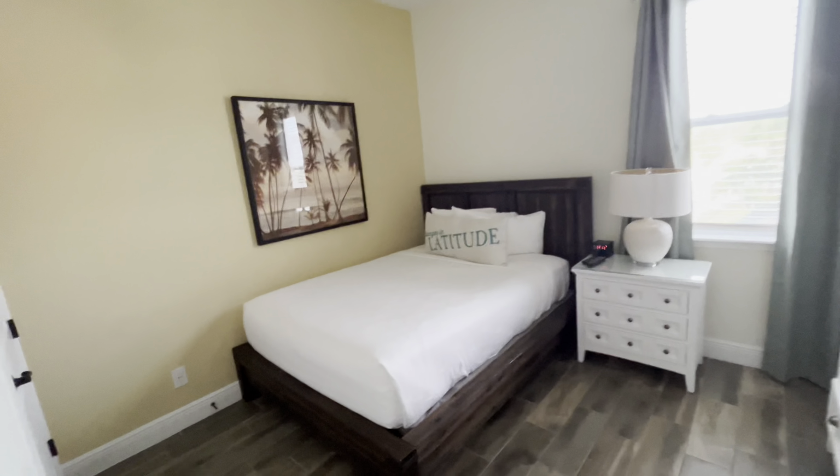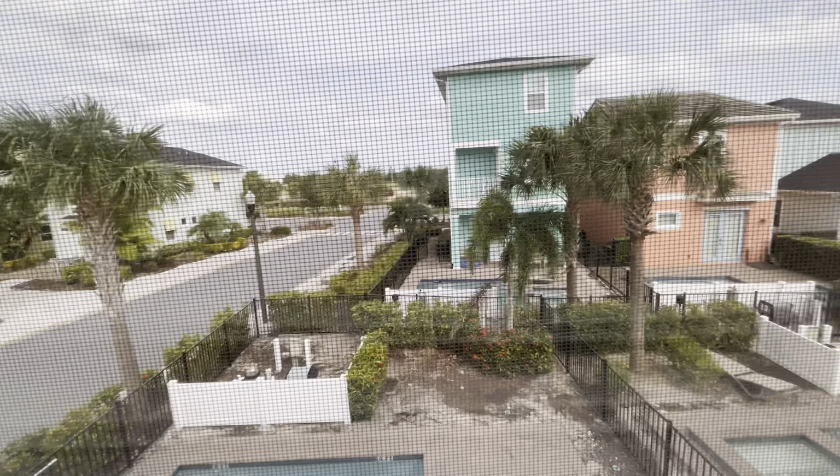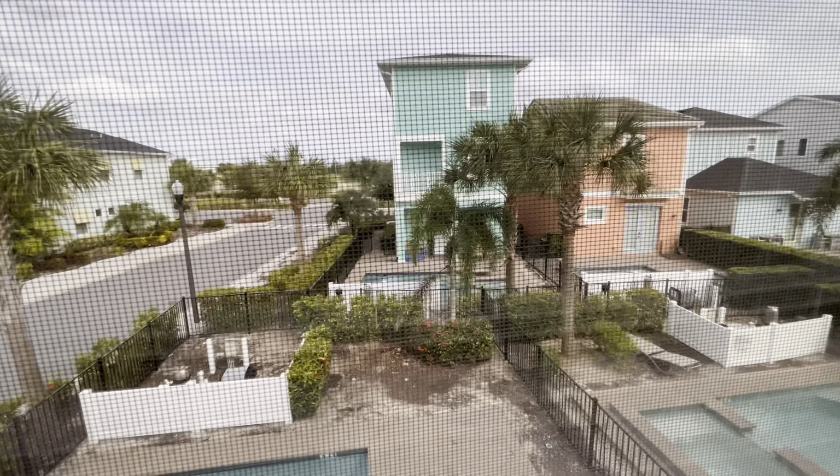Backyard. You can see it's really, really nice. Every house is so cute. Like, you feel like you're in a village in the Keys somewhere. It's really cool. And the bathroom. Everything here is brand new. Everything is pretty decent quality, high doors. Yeah, it's really nice, really nice.